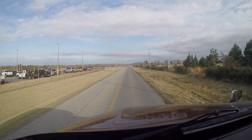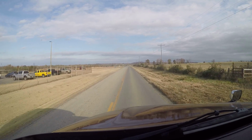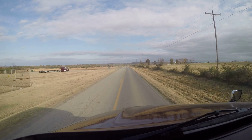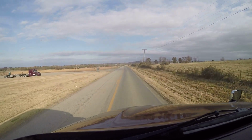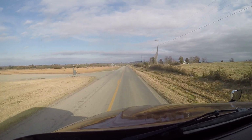It's a nice day, a bit cloudy. The weather forecast says there's, I think, some rain moving in for Thanksgiving Day, like a 70% chance if I remember right.